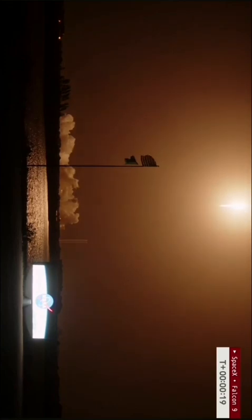The Falcon 9 has cleared the tower, and for the first time, Galileo satellites for the European Commission are flying under the power of an American-built rocket. Let's listen to the roar of those 9 Merlin engines.